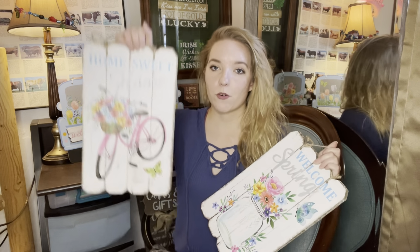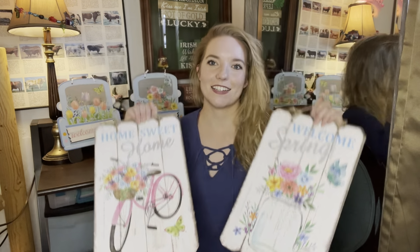Now this Home Sweet Home, I really like it with the bicycle and the flowers. However, I don't decorate with pink. So I'm going to repaint the bicycle on this to turquoise, but that is okay. It was $1 and I don't mind. So expect that DIY to come up.